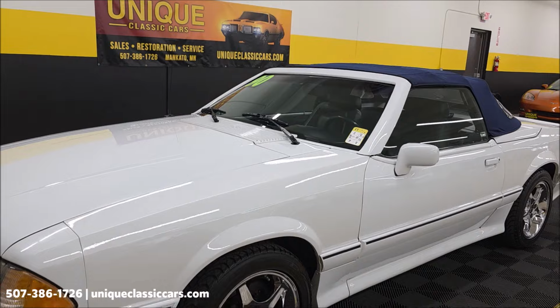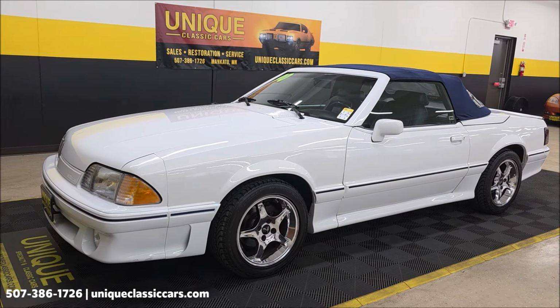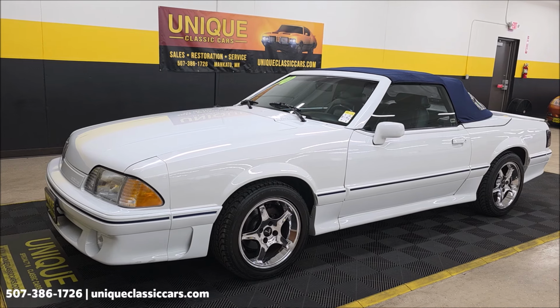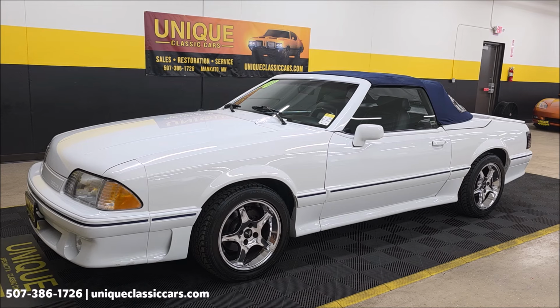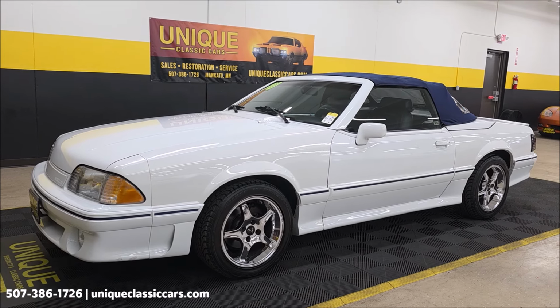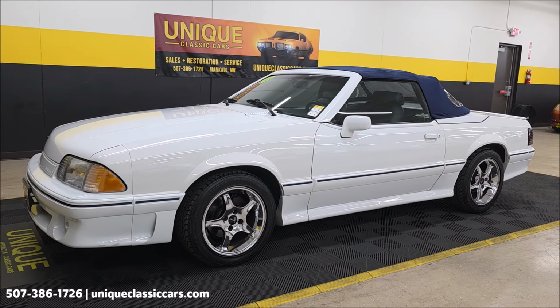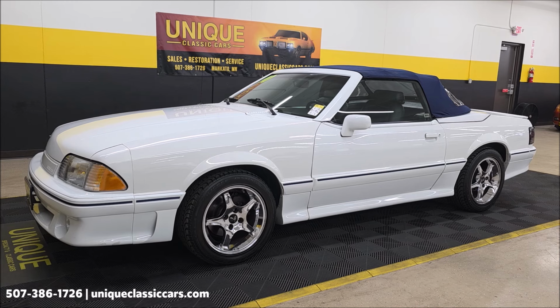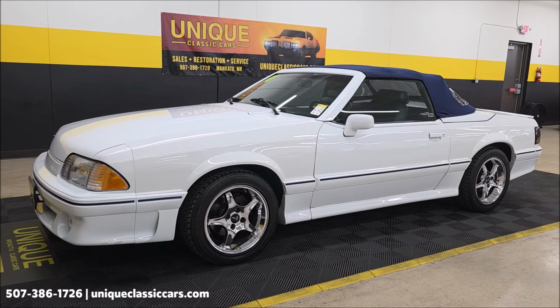1990 Ford Mustang McLaren ASC conversion. Clean Carfax, a little over 57,000 original miles is all. Call us, 507-386-1726, or visit uniqueclassiccars.com. Remember, we do consider trades. Financing is available. Of course, we can assist with transportation, and this vehicle may be eligible for an extended service contract. Consult with your sales associate when you call in or email.